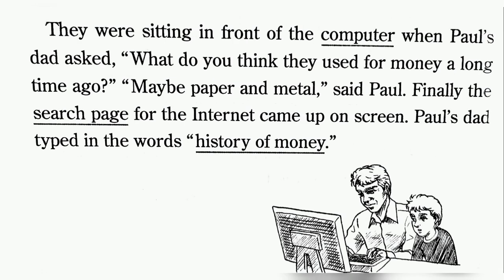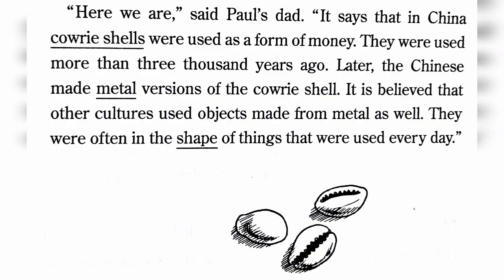They were sitting in front of the computer when Paul's dad asked, "What do you think they used for money a long time ago?" "Maybe paper and metal," said Paul. Finally, the search page for the internet came up on screen. Paul's dad typed in the words, "History of Money." "Here we are," said Paul's dad.